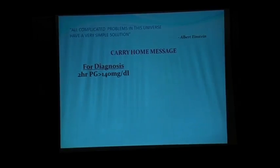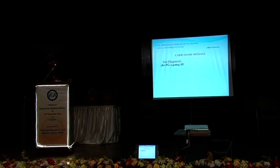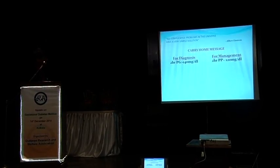So all complicated problems in this universe have a very simple solution. The carry home messages for diagnosis: 2 hour post-glucose plasma glucose value of 140 or more after 75 gram of glucose. For the treatment, 2 hour postprandial 120 milligram per deciliter should be the target for all purposes. Estimation of the fasting plasma glucose is not recommended, as fasting plasma glucose will never exceed 90 milligram per deciliter if 2 hour postprandial glucose is less than 120 milligram per deciliter.